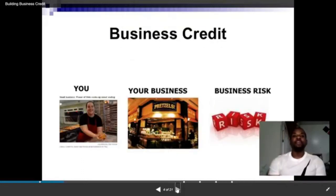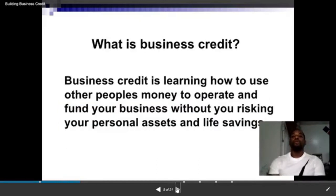Now, business credit, we got 3 parts. We have you, your business, and business risk. See the line of protection, guys? We want to put your business in between you and business risk. So, what is business credit? I've been saying it a lot. Business credit is learning how to use other people's money to operate and fund your business without you risking your personal assets and life savings.